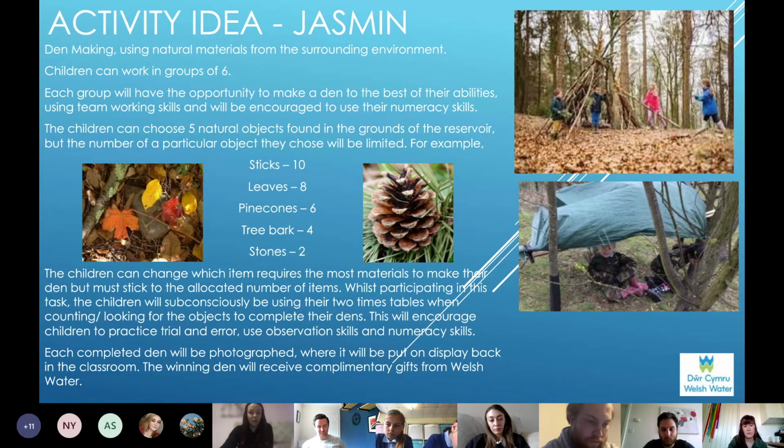The children can change which item requires the most materials to make their den, but must stick to the allocated number of items. Whilst participating in this task, the children will subconsciously be using their 2 times table when counting or looking for the objects to complete their dens. This will encourage children to participate in trial and error, use their observation skills and numeracy skills. Each completed den will be photographed, where it will be put on display back in the classroom. The winning den will receive complimentary gifts from Welsh Water.